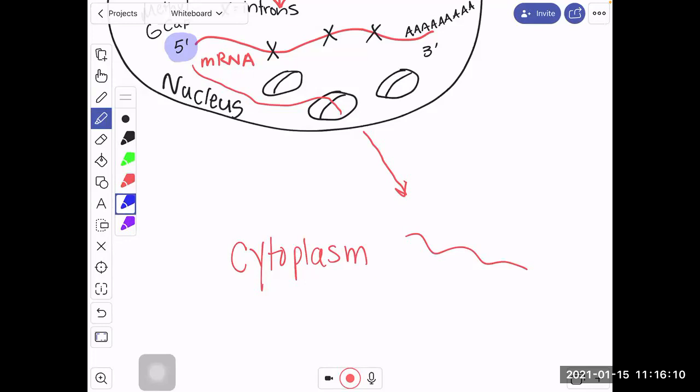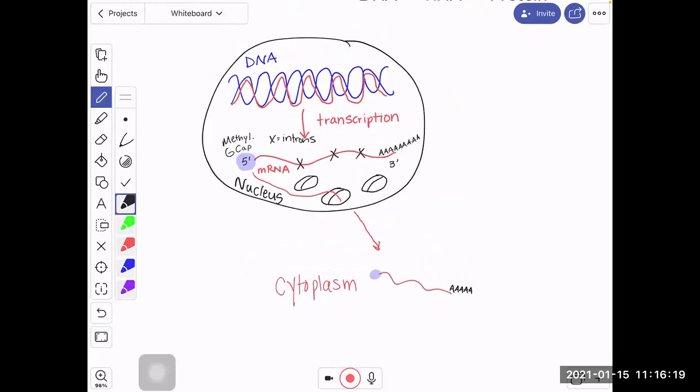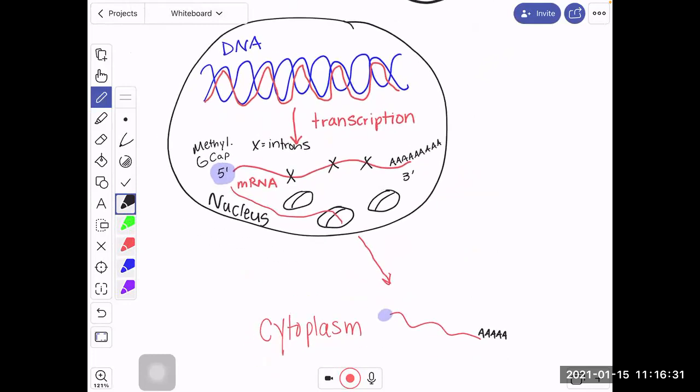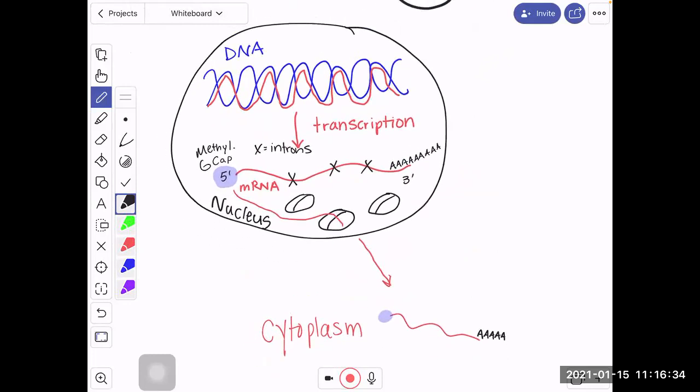So the mRNA takes a little journey out into the cytoplasm, where now the next step of this process is going to happen. Okay, so up until now, all we've talked about so far is DNA going to RNA. So any questions on this process right here? Is everyone feeling good about the first steps of protein synthesis?